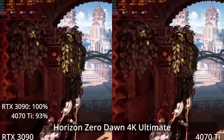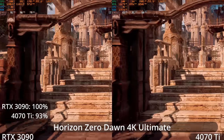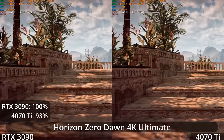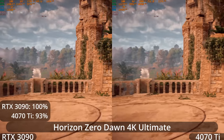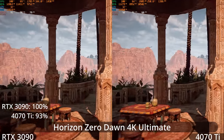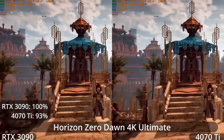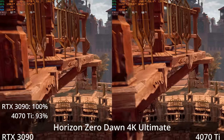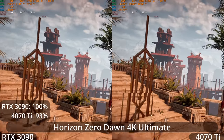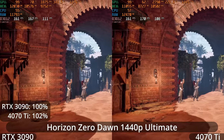Now, Horizon Zero Dawn, just to throw in some more games here. I saw an interesting result where at 4K Ultimate, we're actually seeing the 4070 Ti at only 93% of the performance of the 3090, which again is a bit of an outlier. Again, it's normal for the 3090 to increase its relative performance versus the 4070 Ti at 4K, but it was unusual to see the 4070 Ti at only 93% of the performance of the 3090. I think this is the worst loss for the 4070 Ti we've seen throughout all of these benchmark runs. So that was interesting. And at these settings, we shouldn't be seeing any real CPU limits or anything like that. The GPUs are 100% utilized.